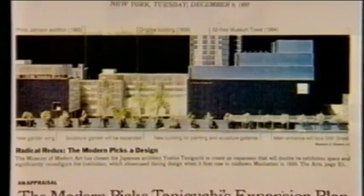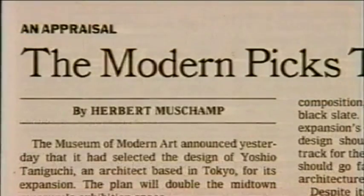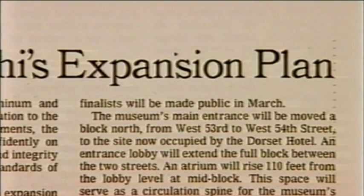On December the 8th, the Museum of Modern Art in New York announced that it had awarded the commission for its new extension to Yoshio Taniguchi, a Japanese architect.